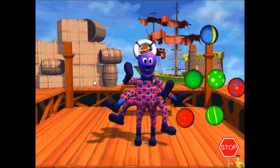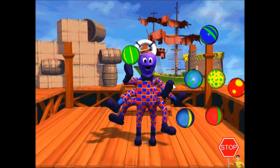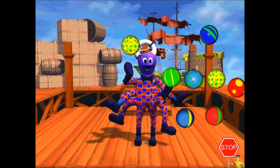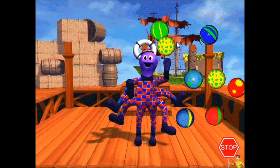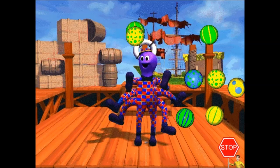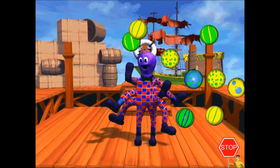What about a green ball with yellow stripes? Good choice. A green ball with yellow stripes. Give me a yellow ball with green spots. A yellow ball with green spots. Wonderful! Yellow ball with green stripes, that'd be great. That's it. A yellow ball with green stripes.